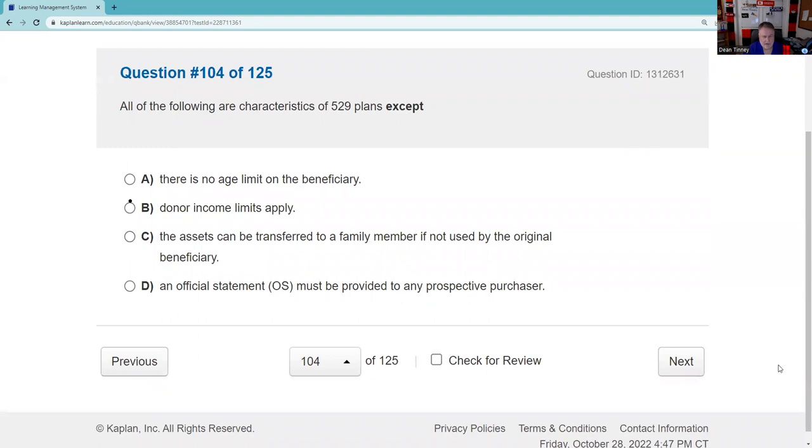All the following are characteristics of 529 plans. I would have a general understanding of both 529s and Coverdales on the test. And the 529s are more testable than are the Coverdales. But here's a Coverdale question.